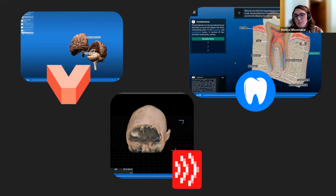So it comes stock with multiple file types that give you different areas of the body and different diseases, but it also allows you to upload your own DICOM directory files. So you can take those personal ones, upload them, and be able to view them in there as well.